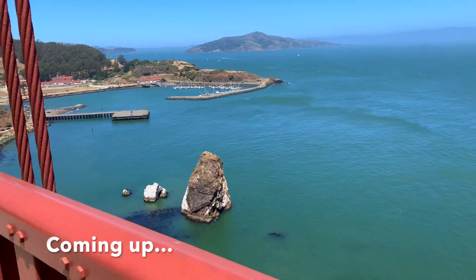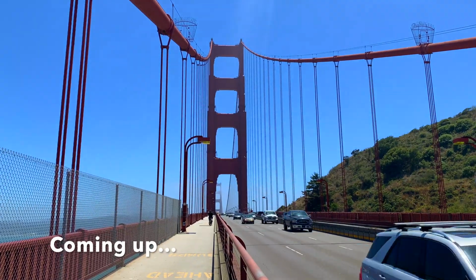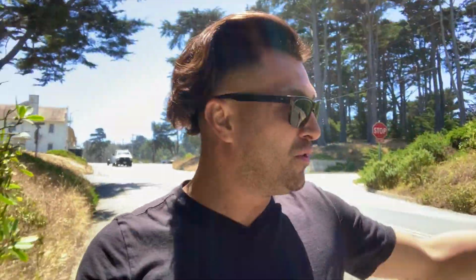So alright, after finding parking, let's enjoy this day. I'm super excited, guys. I'm about to take a walk on the Golden Gate Bridge here in San Francisco, California. I'm super excited, and yeah, come along with me. Hope I don't get run over. And let's get some great views and amazing photos.